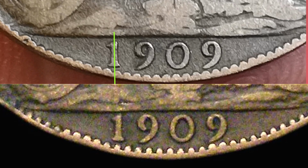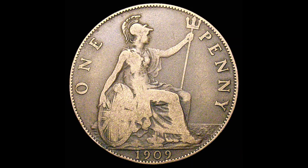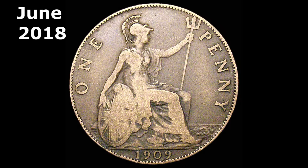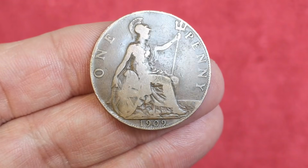Now let's have a look at an image of a reverse E, the rare one. And you can see there, if you draw a line straight through the 1 in the date, it lines up perfectly with one of the teeth, or one of the beads around the edge. A few years ago, it was estimated between 7,000 and 12,000 of these existed, but more recently it was decided that they were rarer than that because they just hardly ever turn up. And this actual 1909 reverse E penny sold at London coin auctions in June 2018 for £1,100. I don't own a 1909 with a reverse E, but I'll keep hunting, and you never know, one day one might turn up.